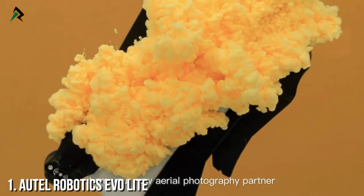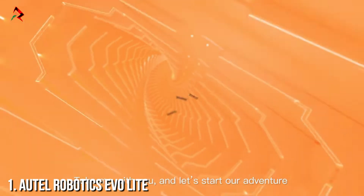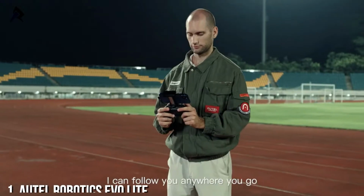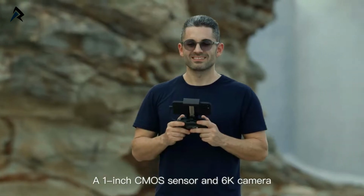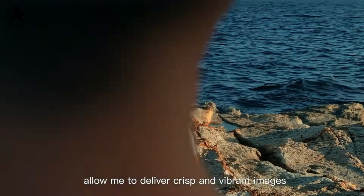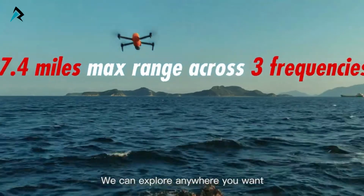I'm your new aerial photography partner. Brighter and smarter. Take me with you and let's start our adventure. With Dynamic Track 2.1, I can follow you anywhere you go. And with millisecond autofocus, capture your shots with instant clarity. A 1-inch CMOS sensor and 6K camera allow me to deliver crisp and vibrant images. And with Autel Skylink, we can explore anywhere you want.